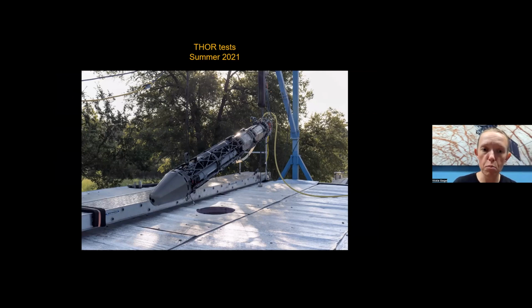COVID derailed our plans to take this to Alaska before the project had to close out. But we're hoping to get follow-on funding to take this to an ice-covered volcano in Iceland, and then actually enter a subglacial lake for the first time with the cryobot system.